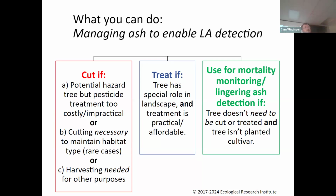You want to start considering some treatment options if the tree has a special role in the landscape or if treatment is practical and affordable. We're getting to a point in the infestation where I don't know how practical or affordable treatment is, but again, something to consider. It's getting harder to inject trees. What do you inject them with? Pesticides, basically, that kill the insects. But with treatment, there's a lot of things to consider there. It's a good option. With hemlocks, treatment's working really, really well against the hemlock woolly adelgid.